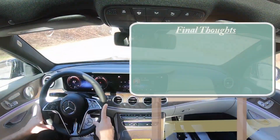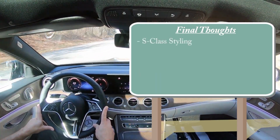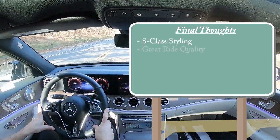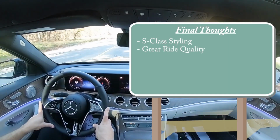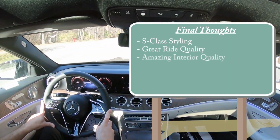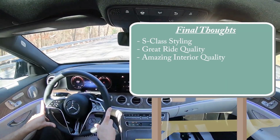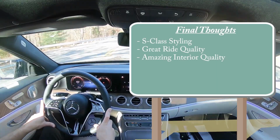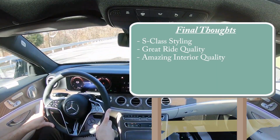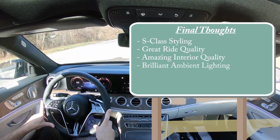So overall, when it comes to my final thoughts here of the E350, this thing has S-Class styling, which is a brilliant thing. Looks absolutely amazing. All the lines look perfect. Great ride quality as well, thanks to that lowered adaptive damping suspension I went over with you guys. Amazing interior quality. Really, the interior is basically second to none. The only thing I could think of was, again, the suede headliner that some other manufacturers come with for luxury vehicles. But other than that, I love the matte wood finishes, the aluminum speaker covers, and all the attention to detail in this thing. Brilliant ambient lighting. It is the best without a doubt.